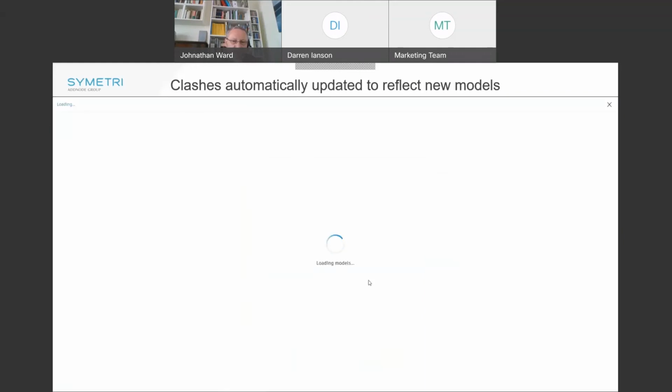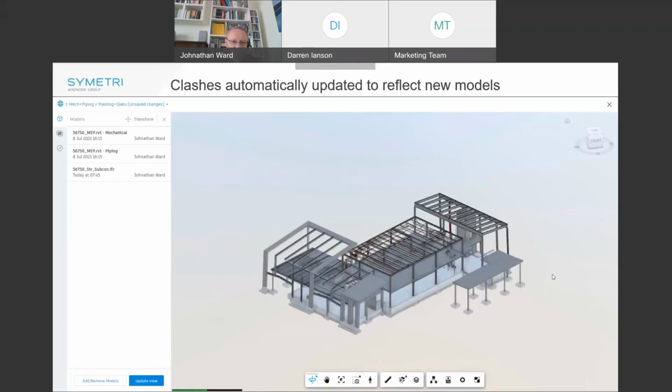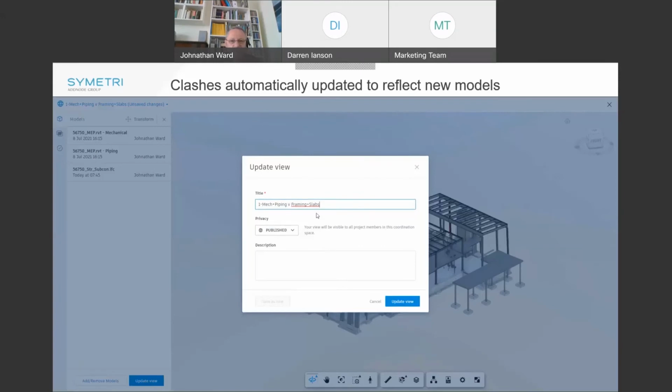Okay, so we'll load that one in. Just give that a couple of seconds just to come in, and we can see that there's more detail around the roof structure. And I'll just update that view. I'll quickly rename it while I'm at it, just to make it clear that we're now looking at the fabrication model and not the design model.